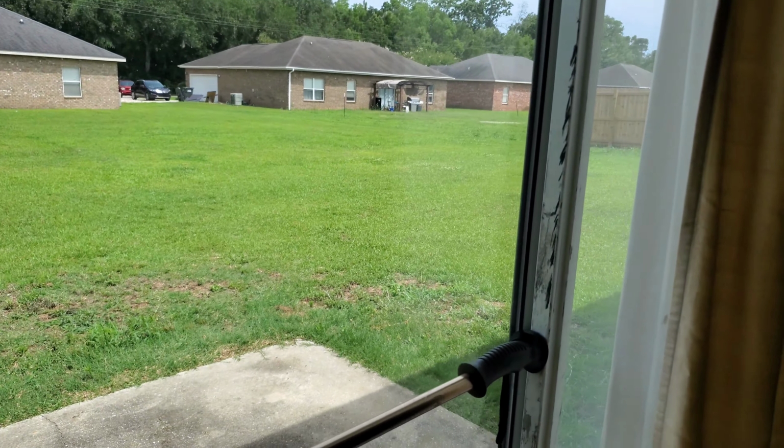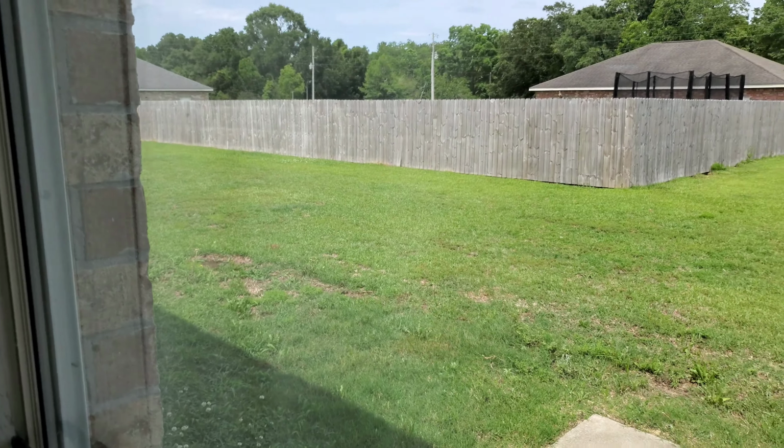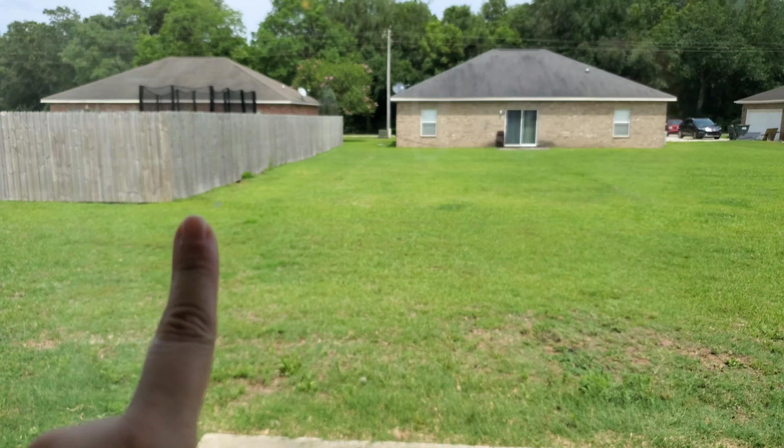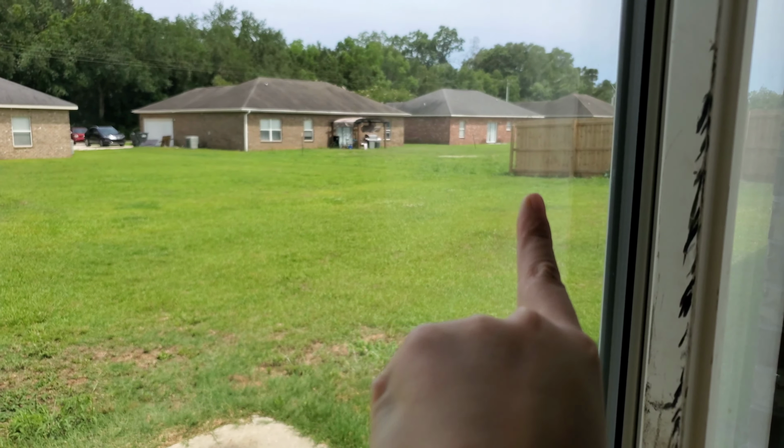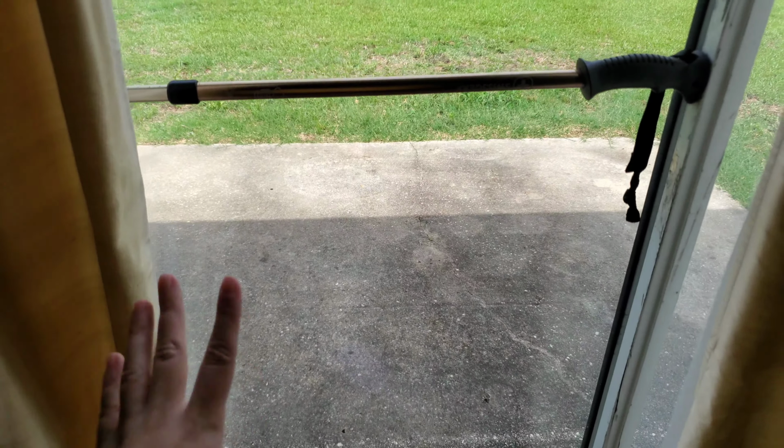And then we're just gonna look outside for a little bit. So this is what the backyard looks like. We have a pretty good backyard, so we're gonna put a fence from here all the way down to there to connect. And then we're going to extend the patio, so that would be exciting.